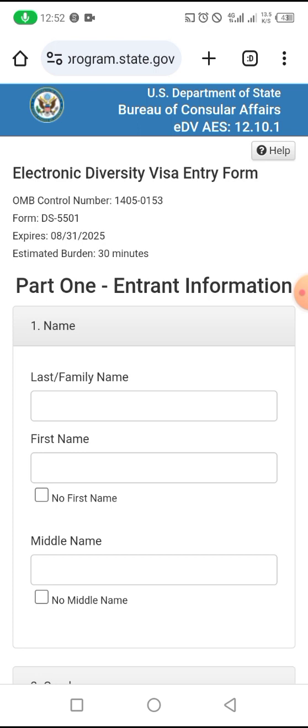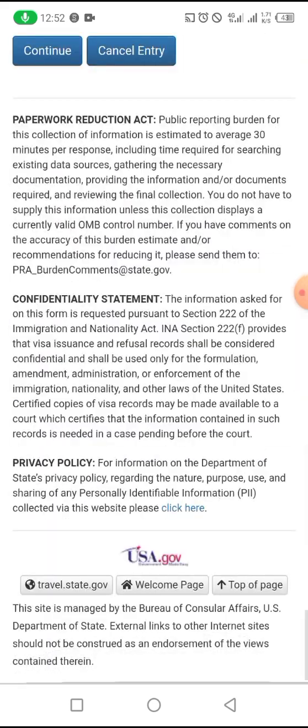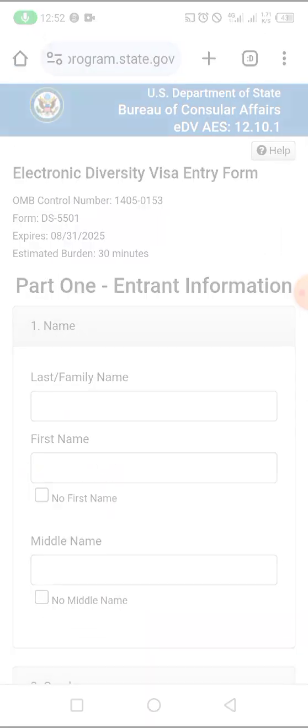So do not joke with it or throw it away. If possible, you can just take a screenshot of it or you can print it. I didn't fill anything here, so I can't just continue, but I will show you how it looks.